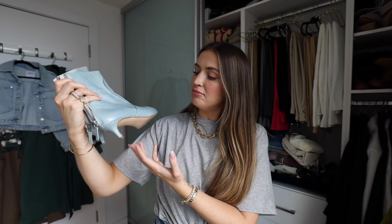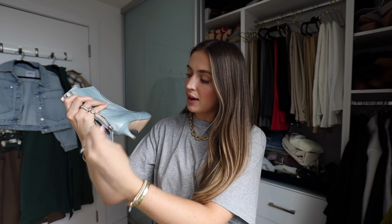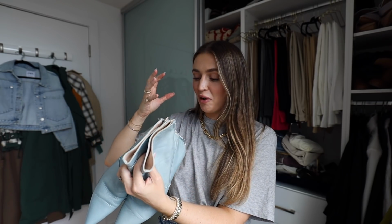Obviously they had gone so unloved and I couldn't believe it. The color of them, this like beautiful mint blue, the kitten heel. Oh, my hair tied in the zipper. The pointed toe, like this is just me in a boot, and they were 11 euros. And I will never get over that price. I will never get over how beautiful these are.